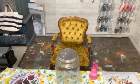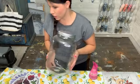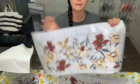I'm gonna show you guys some of the new transfers. And then we're gonna use some transfers, probably one of the new ones, on this glass jug right here. If you guys haven't seen already, Prima had a release yesterday. They released some new transfers. This is one of them, and I don't quite know the names yet, but I have a couple of them here. This one is really pretty. It's all kinds of different colored irises.